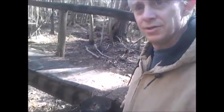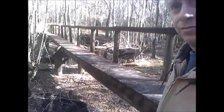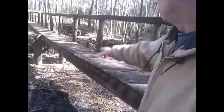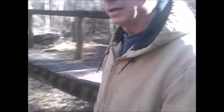So on this trail is this foot bridge. Very solid bridge. Very old, I think. I couldn't tell you how old. Made out of poles and planks. This is an incredible bridge. Huge poles. You see the cable? It holds it in place.